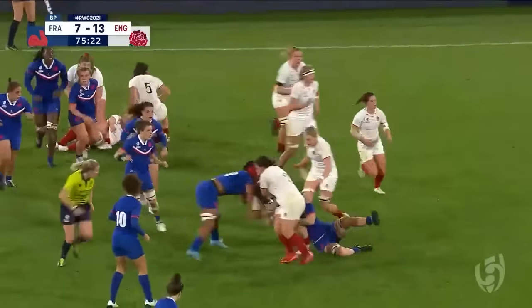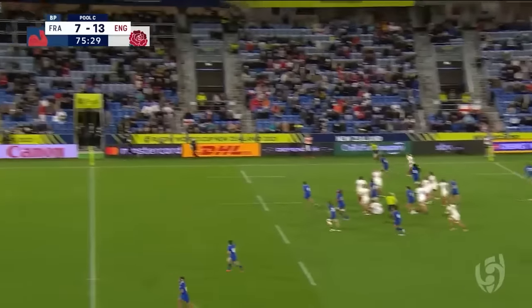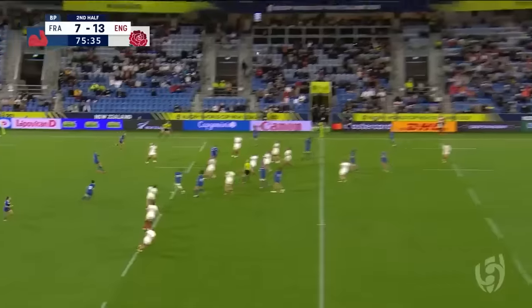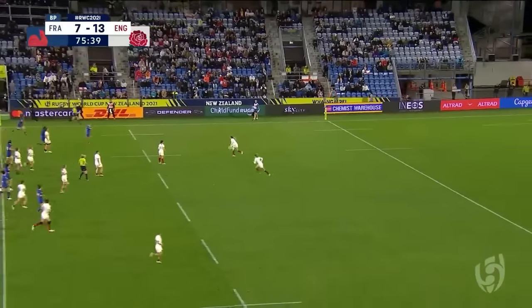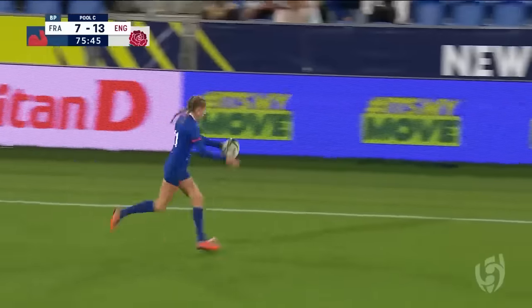Here's Bottoman. Good tackle from Escudero, who's been excellent for France. Harrison, another long kick from the England fly half. Mayons holds onto that one, to Boulard. She's got a good left boot as well. Another deep kick to Boulard.